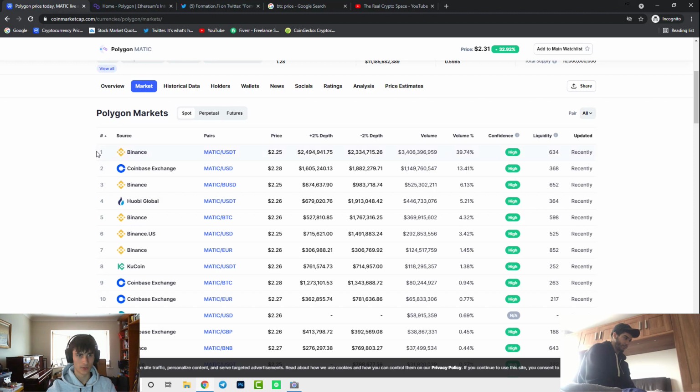So to buy MATIC or Polygon, the best place to buy it would be Binance, as always. That is always my number one. If you can ever get the coin from Binance, always get it from Binance, or KuCoin if Binance isn't available. And if neither of those are available, all you have to do is go on CoinMarketCap, go to the markets, and pick the number one market there, the exchange for you to use.